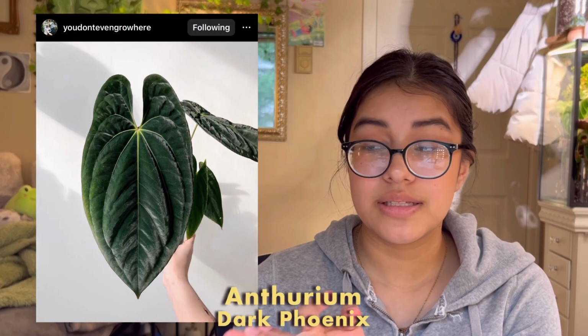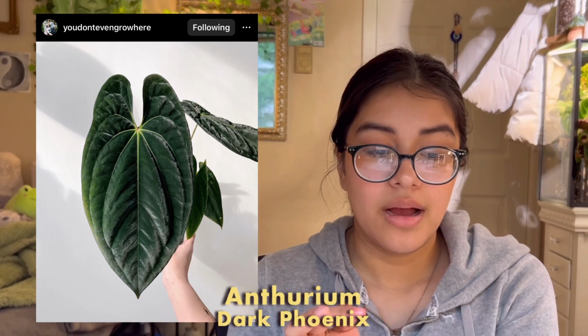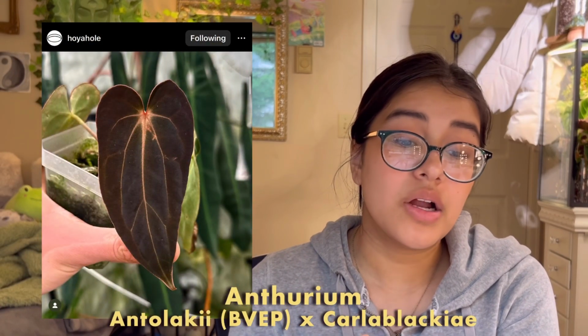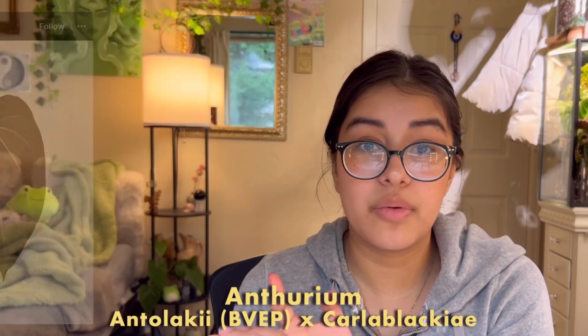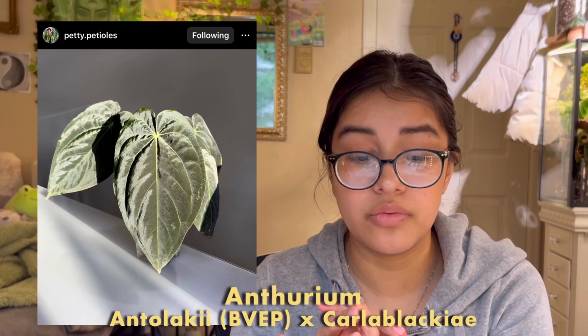A Dark Phoenix, Dark Phoenix are freaking gorgeous. I also wrote a BVEP crossed with a Carla. Honestly, a BVEP on its own or a Carla on its own I would love, but out of the BVEP crossed with Carla that I've seen, I really, really want this plant. It is just so beautiful.